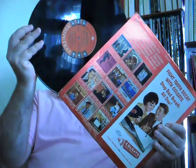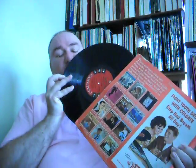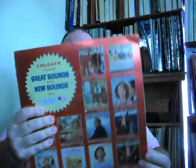The really, really cool thing about it is not only is it a Columbia advertisement piece, that's a 6-eye. Just awesome. I'm so glad to add this to my collection. Advertisement, Columbia 6-eye. It doesn't get much better than that.